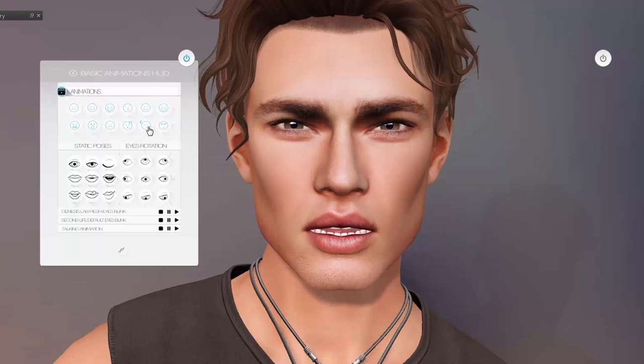Ooh, it's making me yawn. Okay, and then we have a little smirk. Well, a little bit more than a smirk. Let me see that again. That was really cute. And then this is kind of like a, I don't know. I don't know what you would call that.